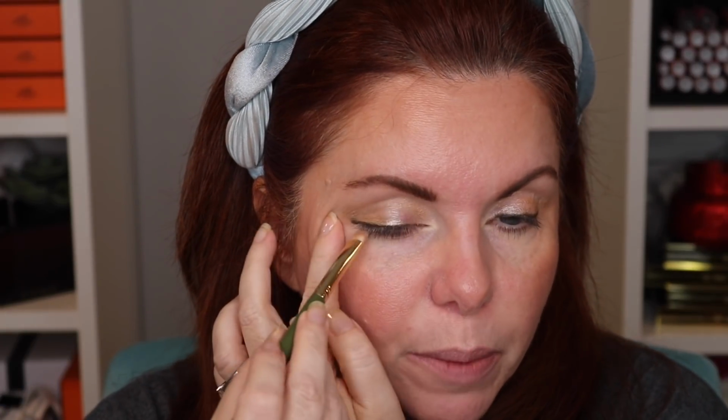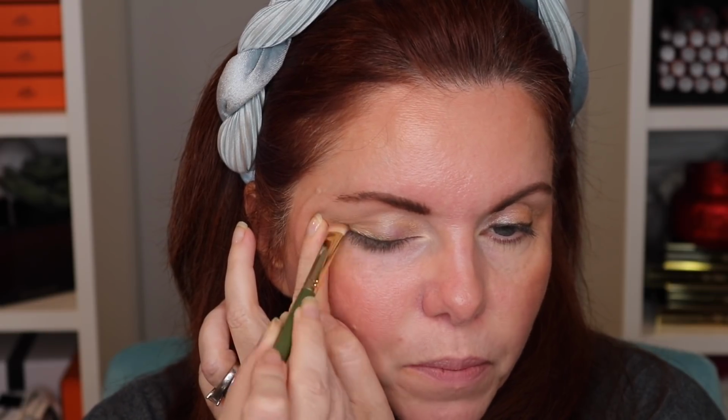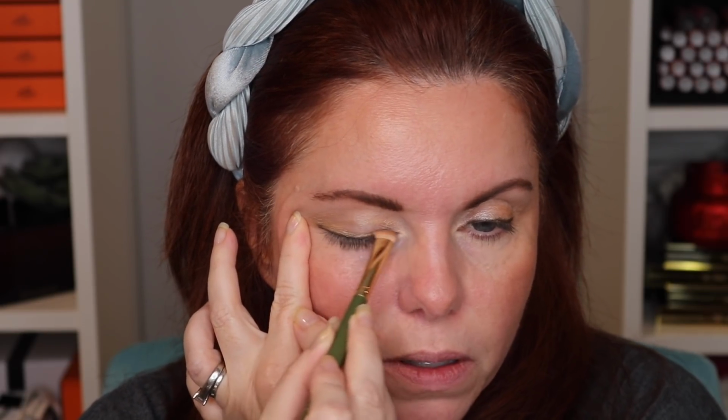This is the Cajun Hughes number 12 brush. This is a short brush, but you can use pretty much any brush because any brush is gonna work to smudge these. They're very easily smudgeable. And then once it sets down, I think you'll be good.